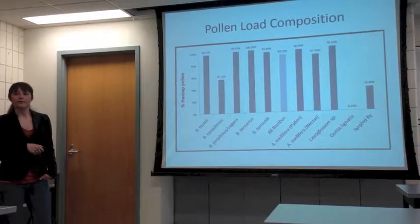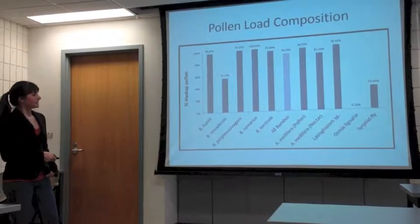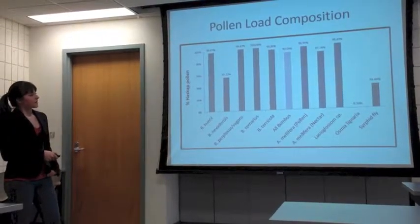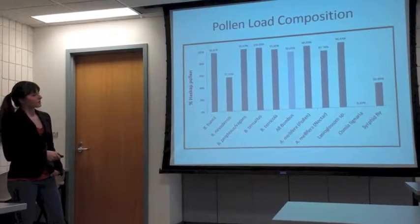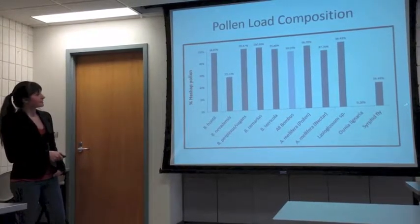Collecting pollen, so you can tell whether they're collecting pollen or whether they're just visiting for nectar. So pollen visiting honeybees, nectar visiting honeybees, Lasioglossum is a sweat bee, and then the blue orchard bees and the syrphid fly.